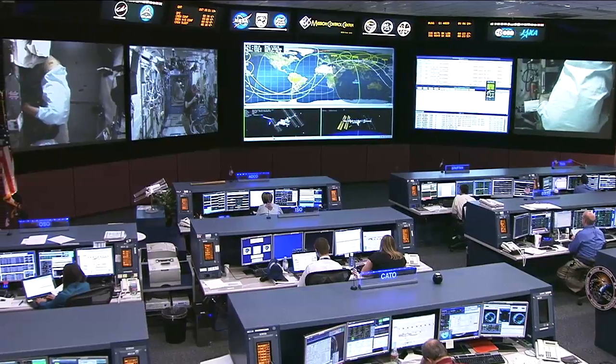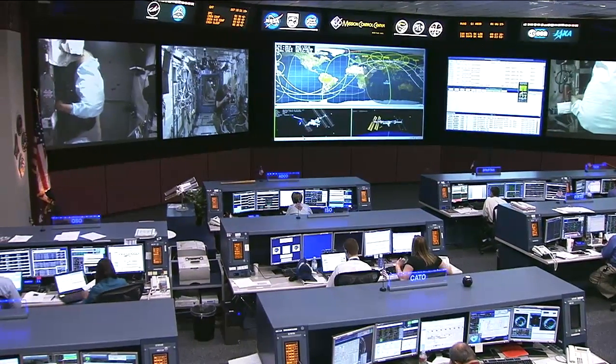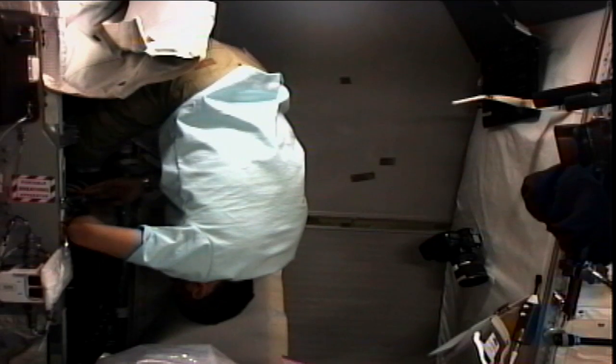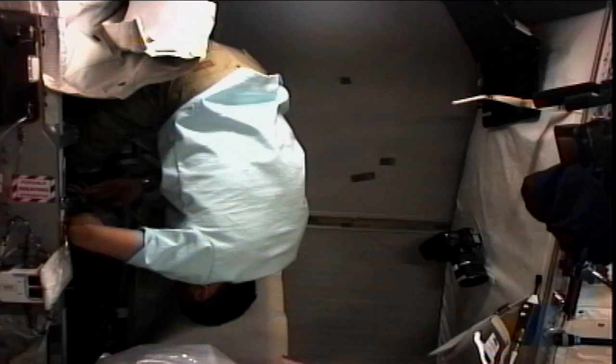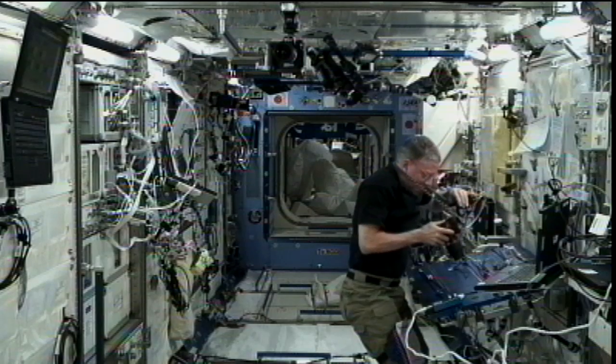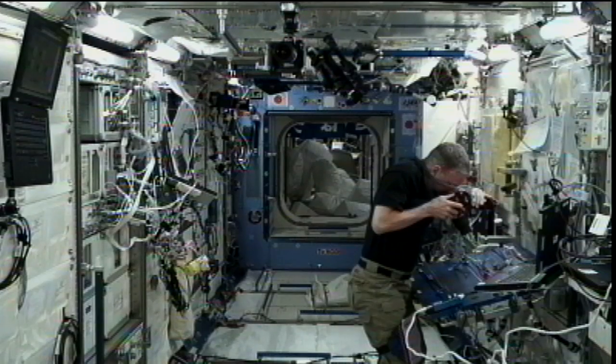On Friday, the crew members were putting together some equipment for maintenance work. Fossum put together and installed a cable for the inter-satellite communication system in the Japanese Kibo laboratory. The jumper cable is to provide power to components in an alternate method, since the system has been shut down due to a possible short circuit inside.